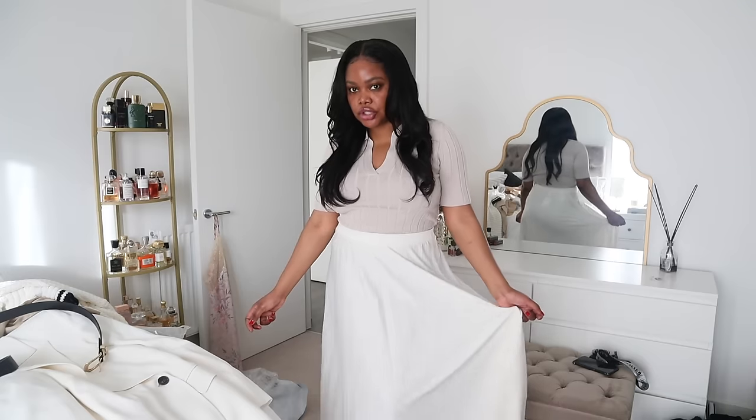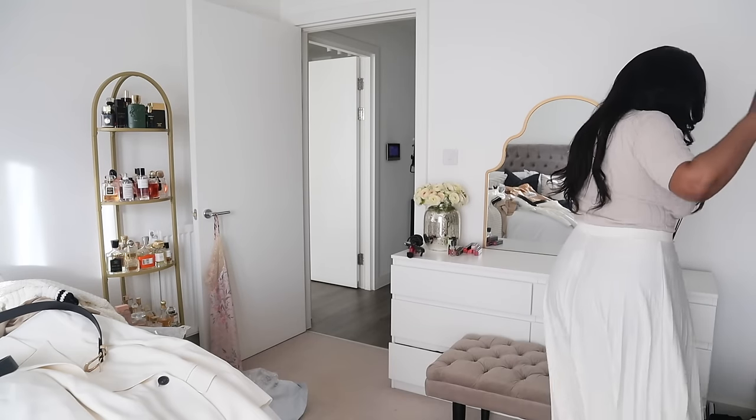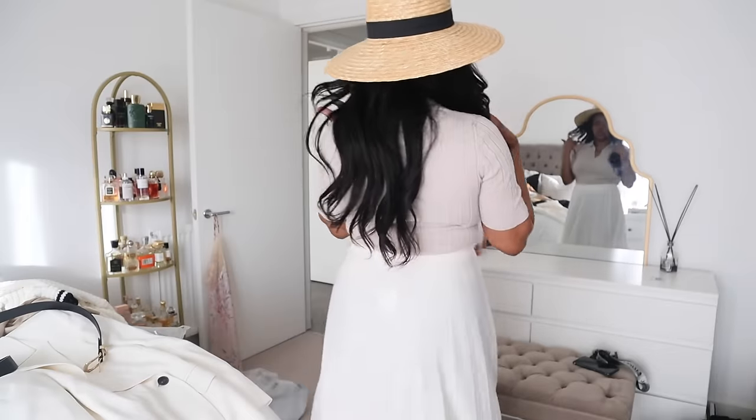I just find these to be very feminine, very soft. I'll wear them with my sandals. Maybe, could I throw a hat on this? Let me just check what we could do. Maybe I could throw on this hat for the vibes. I don't want to mess up my hair, so how does that look?